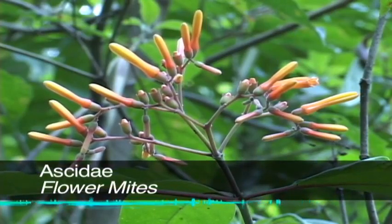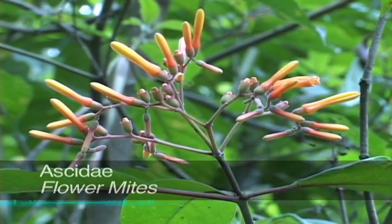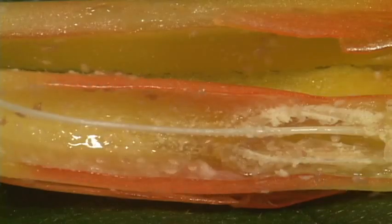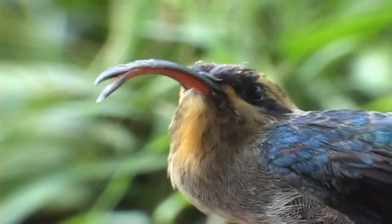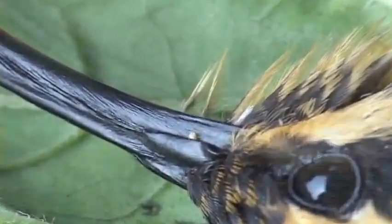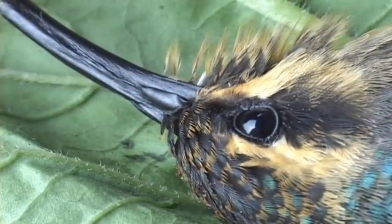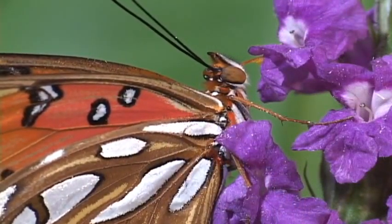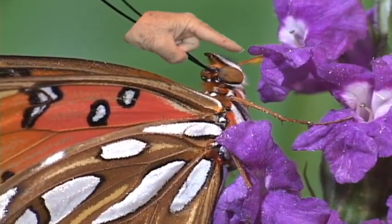There are specialized flower mites that feed on nectar and travel from flower to flower by hopping on hummingbird beaks. These minute mites hide out in the nasal passages of the birds and jump off at the next flower stop. If you look closely, a mite is leaving the butterfly's proboscis, heading for the nectar.